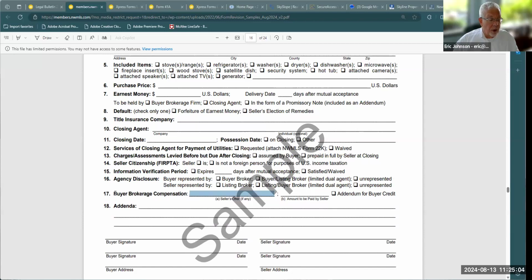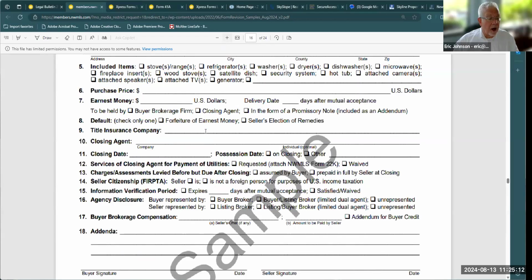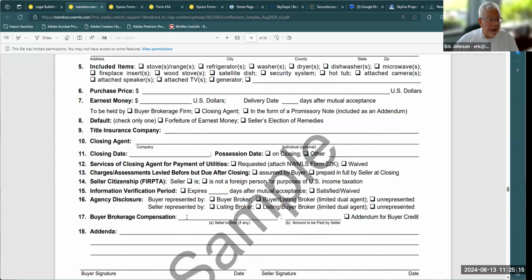We are instead, though, going to move right on down to line number 17, which is the buyer brokerage compensation. Okay, and you're going to see here, we've got this first line is A. That's the seller's offer. Now, if you haven't already watched our listing agreement video, you should go back to that one because it talks about the various things that the seller can offer and this is what's going to show up in the listing when you're looking at the listing online.